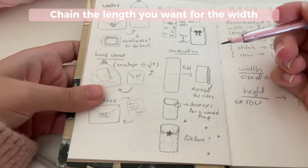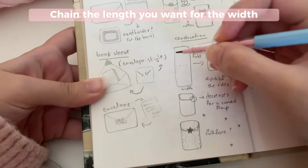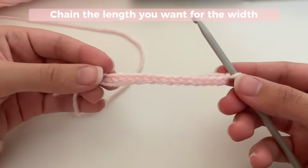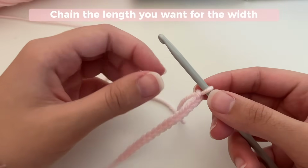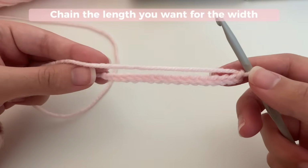Just realized that I forgot to clarify what the width is. So this over here is the width and this over here is the height. I went ahead and I did 16 chains. Now over here you can do as many chains as you want. You can make your pencil case any width and height. It's completely customizable and there's no specific pattern that you have to follow.